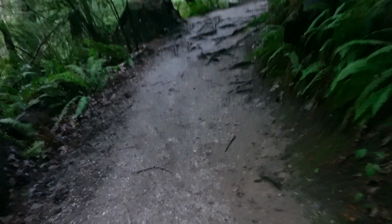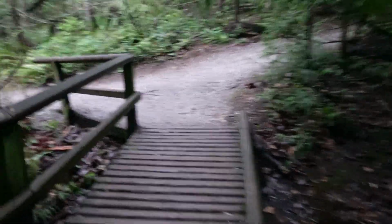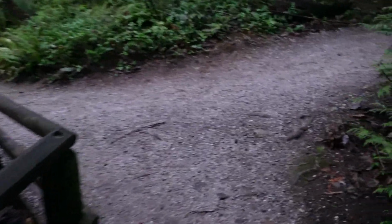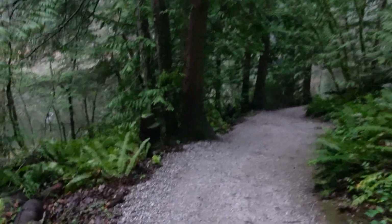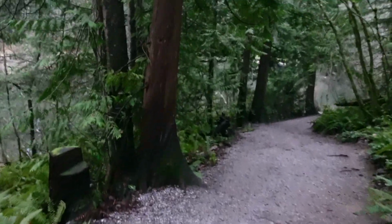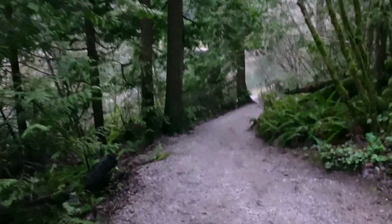Yeah, this gets awfully rooted through here. I gotta be careful not to turn an ankle. You can hear that water start to come back into my ears. I don't know if you guys can hear that, but that's the falls. Yeah, this is where we came from, this big peaceful area where the guy was metal detecting.